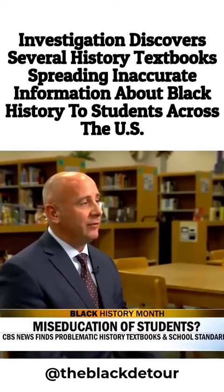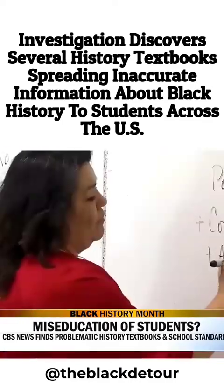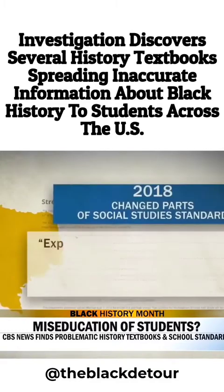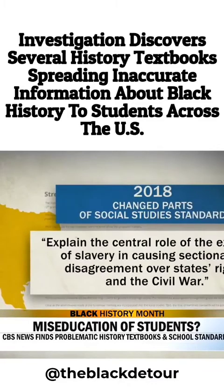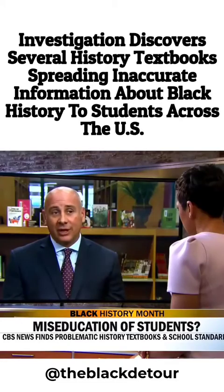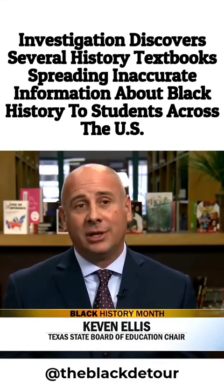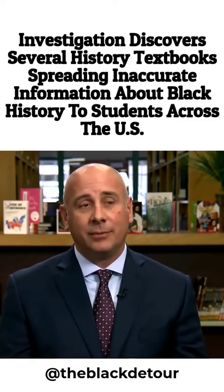Kevin Ellis is the chair of the Texas State Board of Education. About 10% of the nation's students attend a Texas public school. In 2018, the state changed its standards to teach slavery as the central cause of the Civil War, but it still mentions states' rights. Should states' rights even be taught at all? So I think even when you look at states' rights, it focused around slavery. And so what we're doing now is just being clear that those states' rights that the South was fighting over was states' rights for them to have slavery.